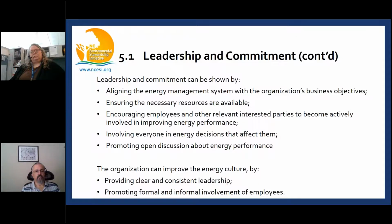And then this slide, I've already talked about some of the ways you can show commitment, but some of the other things: aligning that energy management system with your organization's business objectives and not being afraid to change that quickly if the situation changes. We already talked about applying the necessary resources, encouraging employees and interested parties, right? I'm sure Angela and Don will talk about this: you need to make sure that everyone in your organization, whether that's employees, contractors, or suppliers, anyone that comes on your site, has the ability to provide you with feedback to make sure your energy performance is where you want it to be.